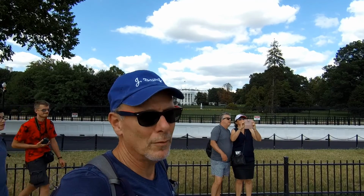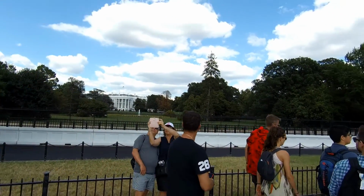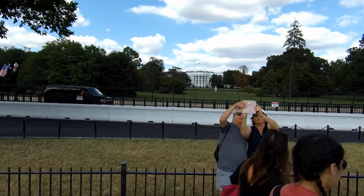So here we are at the White House. You can see it in the background here, the South Lawn. But I think Trump's in California and Melania is getting ready for a state dinner. I guess they're having a state dinner for the Australian Prime Minister. So that was the news, but let me see if I can show you a little bit more of what that looks like.